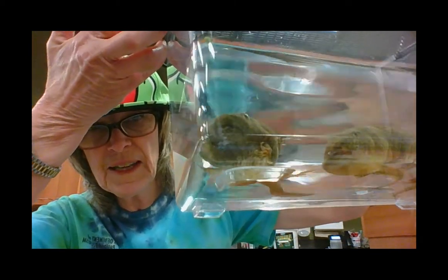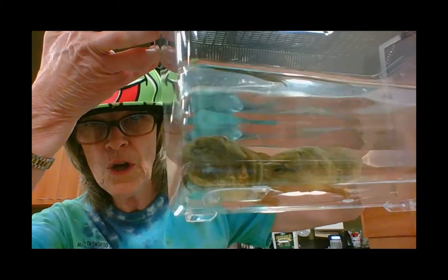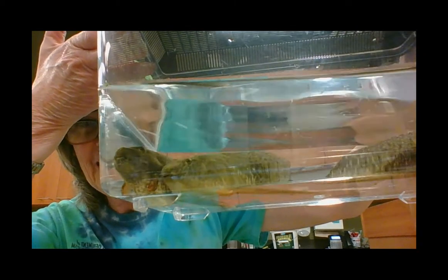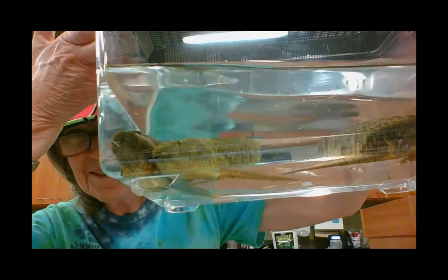There. See the front legs? So he's got his front legs. Still has his long tail, so he's not a froglet yet. There you can see him. This is the one that popped out yesterday. He had one out and then the other one popped out.